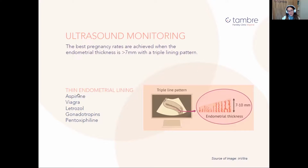So what happens if we are unable to have this endometrial thickness or the triple lining pattern? Sometimes it's necessary to do treatments. There are lots of options, and every patient will have a different protocol, but we could use aspirin, Viagra, letrozole, and so on to try to achieve that endometrial thickness that is so important.